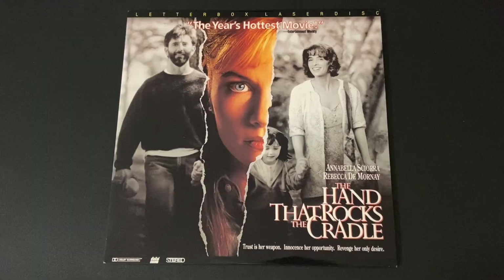Next is a disc you see floating around all the time. It's a super common title, but I've never seen one in this perfect of shape, and I've always meant to see this, as I really do like Curtis Hanson's other films outside of LA Confidential. I do think he was quite underrated as a director, but I finally picked up The Hand That Rocks the Cradle. This is a letterbox presentation.